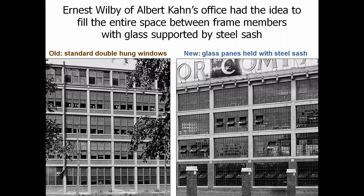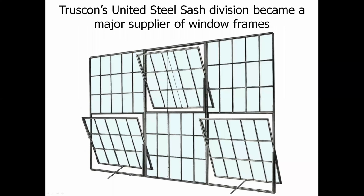And you can see, looking at this Packard plant on the left side, the old windows were just standard double hung windows like you'd have in a house. And they compared very unfavorably with the steel sash that held in place these multitude of clear glass windows on the new factories.